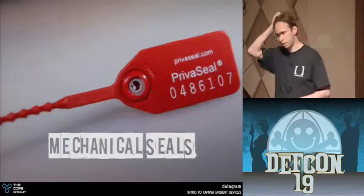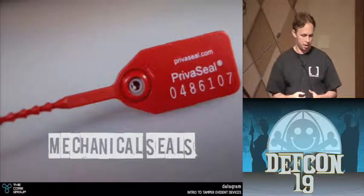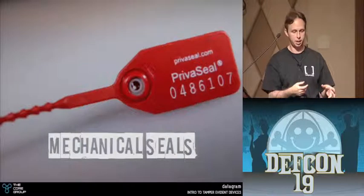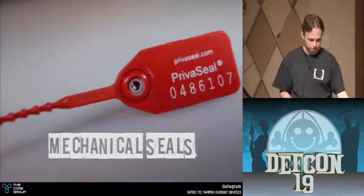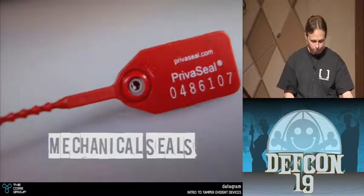So the first thing we're going to talk about is called mechanical seals. These are little plastic and metal seals that physically prevent you from doing what you want. Think of a little hasp on a door, and we have this little tiny tamper seal around it. To open the door, you need to break this seal, in theory.